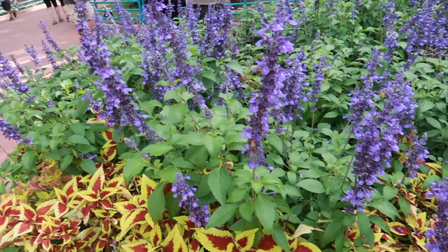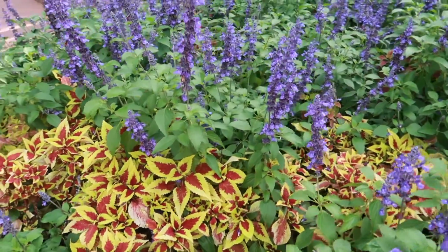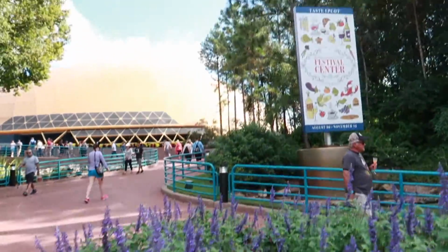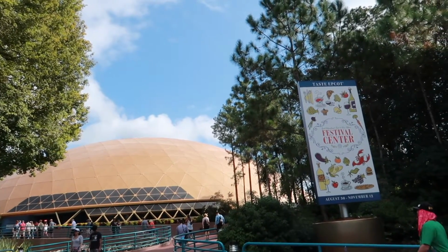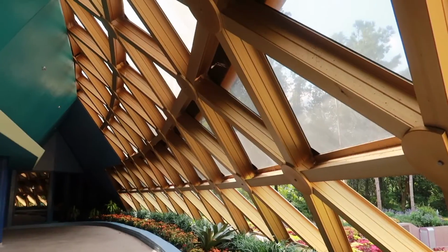All the little bees buzzing around. Don't sting me, bees. Here we are at the Festival Center. Epcot Food and Wine this year ran from August 30th through November 12th.